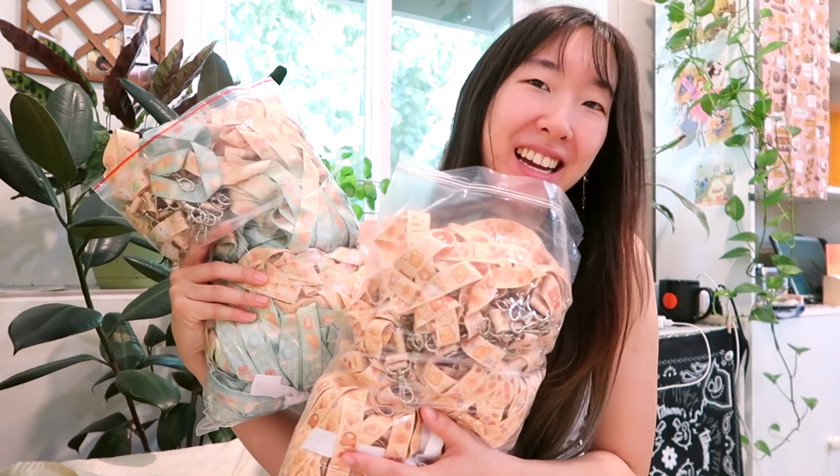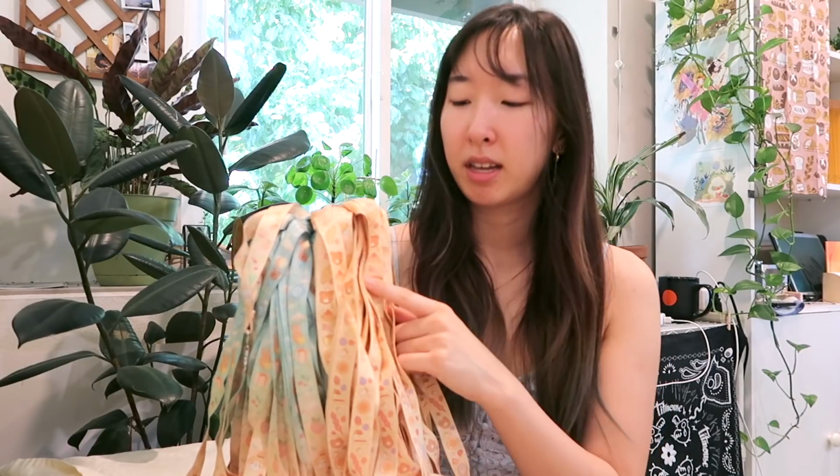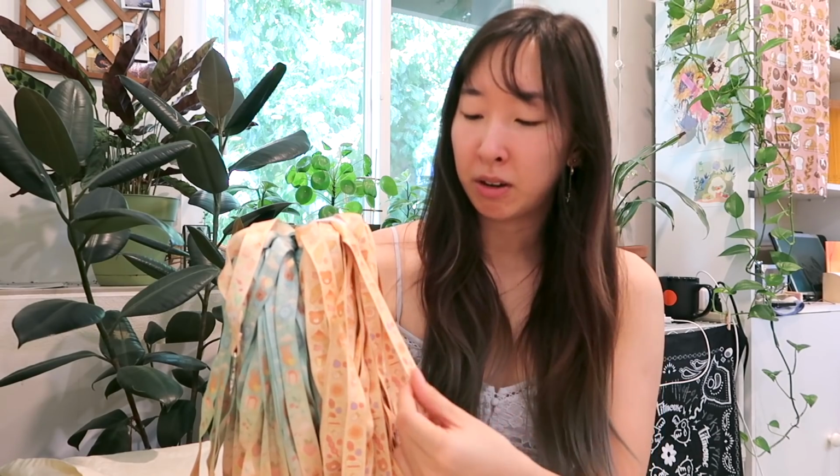So I got a very happy package in the mail today, and it's my lanyards. They all look so good. The colors turned out really well this time. So a little update about the lanyards. Last time you saw that I got a whole package of these and they were not the colors that I wanted, mostly because there was an error on the manufacturer's part where I think the colors weren't fully developed long enough, so it turned out a lot lighter.